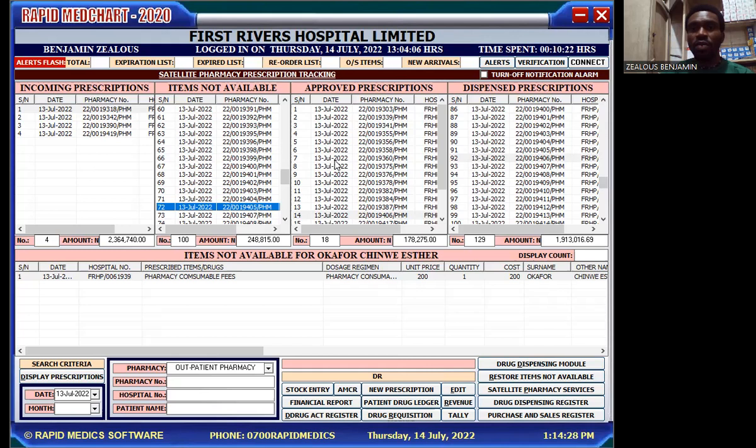You don't know the quantity that was dispensed, the quantity that is remaining, or the quantity that was returned. So this prescription tracking will give you broad knowledge of, and detail about, that particular prescription. All right, now let's quickly move on to the drug dispensing model as we looked at it.